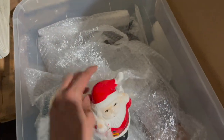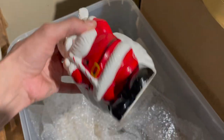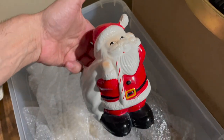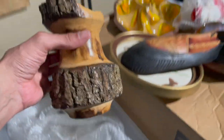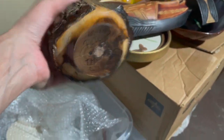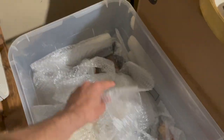Ooh, Santa. I forgot about this. It has a chip. Made by Relpo. I thought that was cute. I got that for $1 at the Restore. Still have the walnut vase. That's pretty cool. It's hand-carved. And it's signed. So maybe I'll just lower the prices on some items. I say as long as you make a profit, it should be all right.